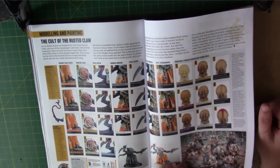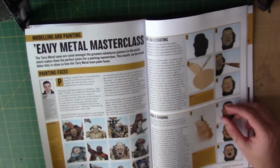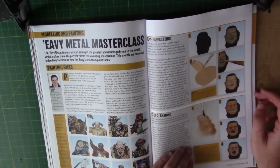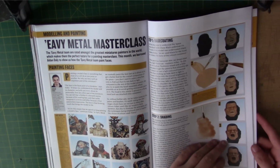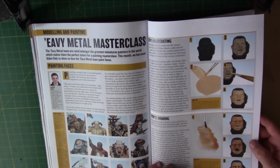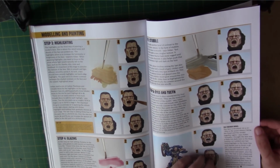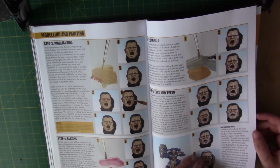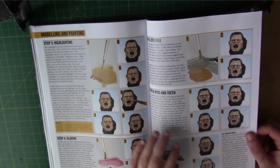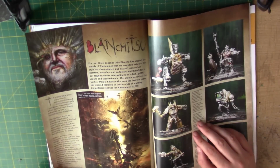That's really cool. They're showing how to paint Blood Angels and Genestealer Cult as well. And a little bit on painting faces. And they really go into detail on every area, so that is really cool, because obviously it's an area that a lot of people, almost all of us, will paint at some stage.